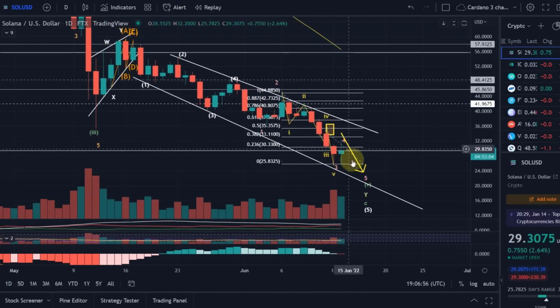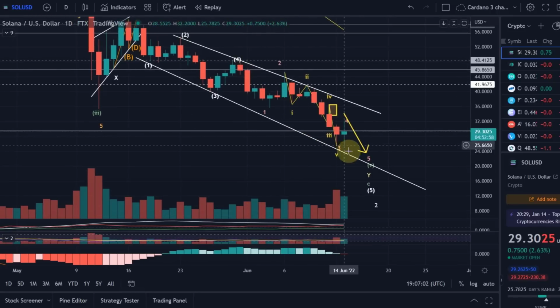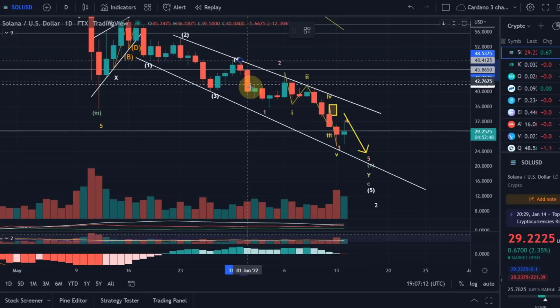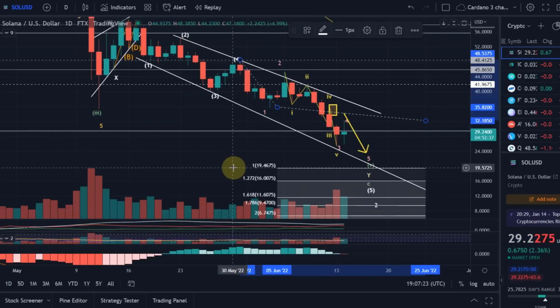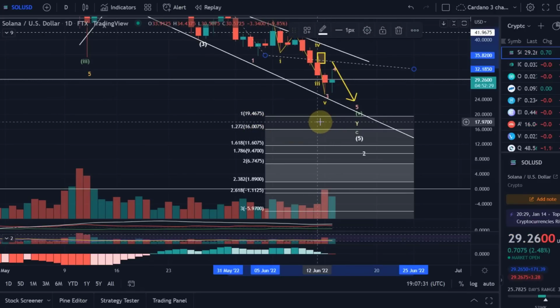Looking at it purely from a Fibonacci extension point of view of the wave, what else could we say is a likely level for the wave 5? So we could also take the Fibonacci extension of the wave 1, because the wave 5 oftentimes equals wave 1 in length. And again, that would now depend on how high wave 4 goes. If wave 4 doesn't go any higher, then $19.46 would be the next key target.